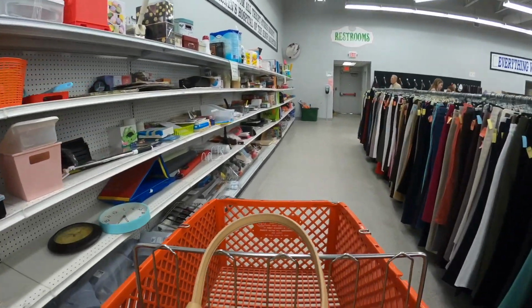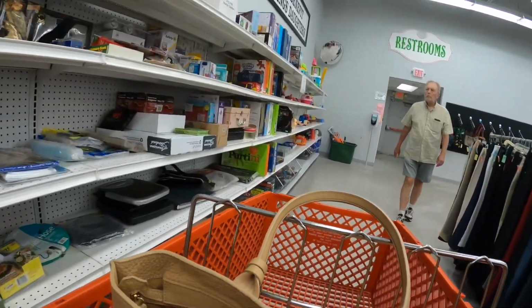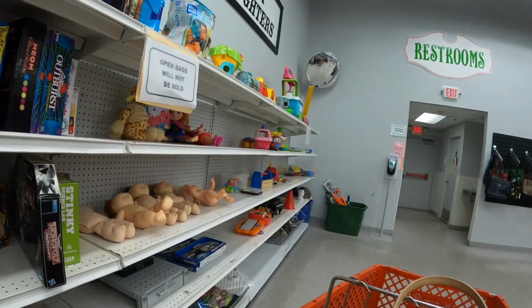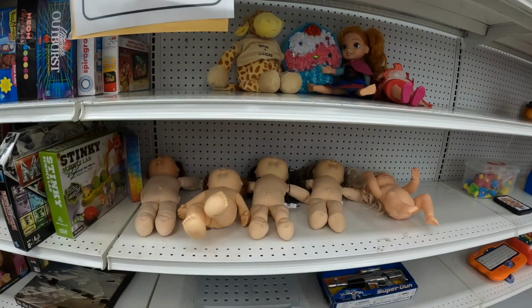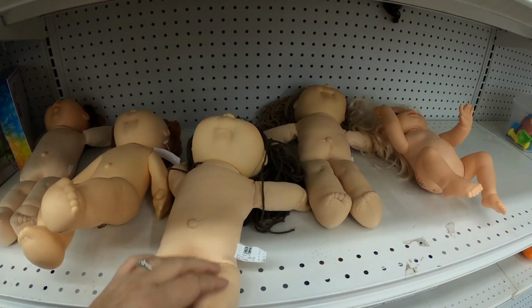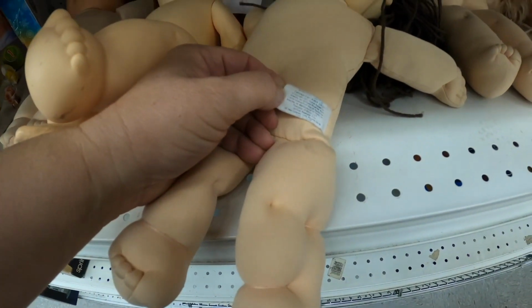I think I'm going to start over in the toys today. Let's start over here and see what we have. Oh, look at this. We have a bunch of naked Cabbage Patches. I'm not opposed to buying Cabbage Patches, but they have to be the older ones, and these look like they could be older ones.